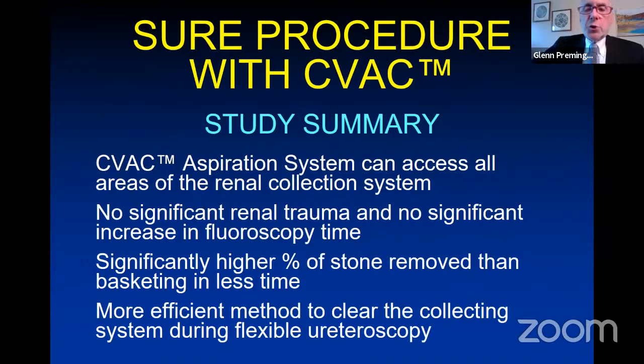So with the SURE procedure, using the CVAC suction device, we found that we could access all areas of the renal collecting system. There was no significant renal trauma and no significant increase in the fluoroscopy time. There appeared to be a significantly higher percentage of stone removed than basketing alone in less time. And this definitely appeared to be a more efficient method to clear the collecting system during flexible ureteroscopy.